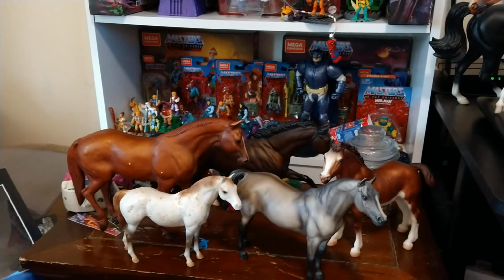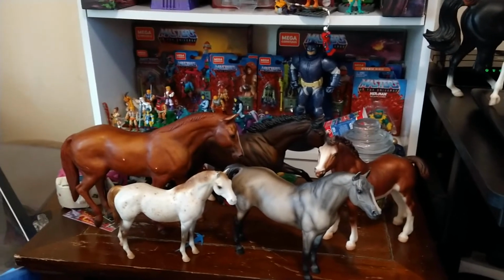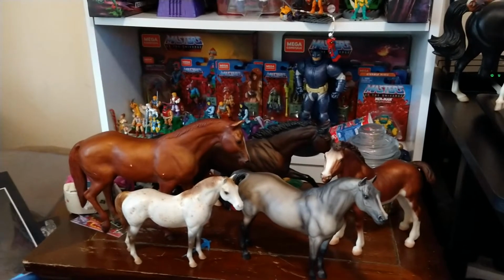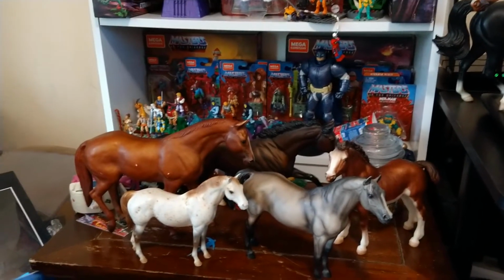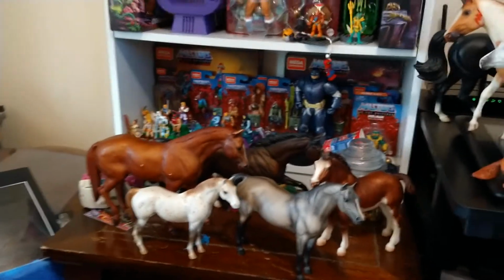I know my daughter used to collect these, and some of them are worth a lot. I don't know about these. I'm going to have to catalog them all and clean some of them up. But I want to show you how many I got for $25.